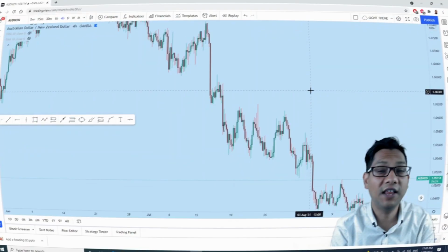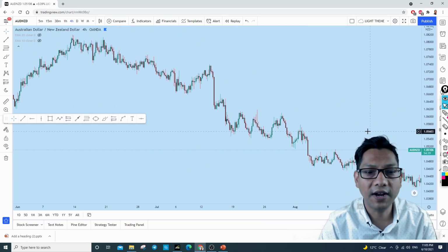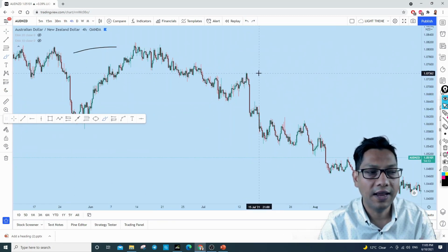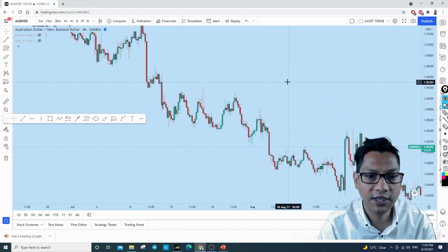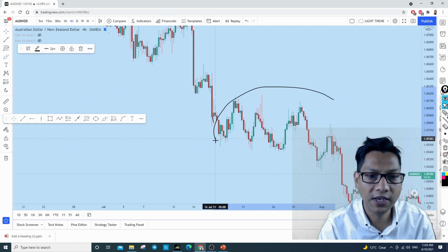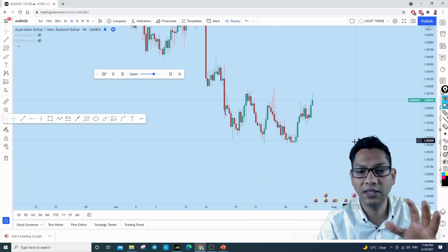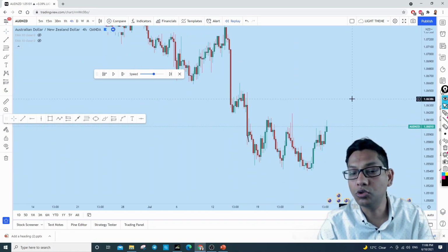Okay, so first let's see this example here. This is a downtrending market, an established downtrending market. Look at this, the price was downtrending for a very long term, and then at some point the price consolidated. Let's zoom in here, and in this zone the price consolidated, right? Let's grab the replay. Now after this downtrend, the price is consolidating, right?